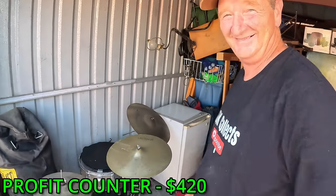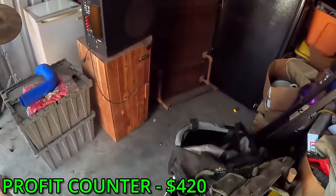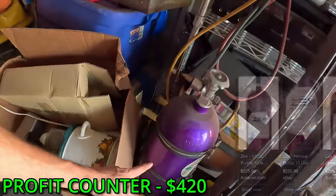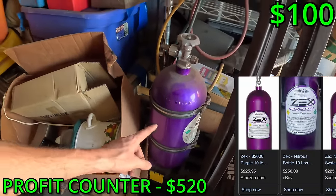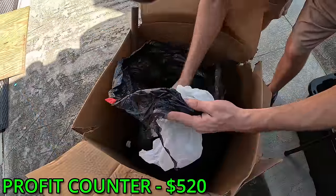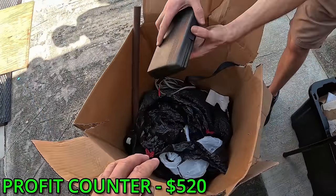It keeps poking me. I'm trying to talk. Oh, what is this? Is that like nitrous? I think it's for diving. Diving? Yeah, it could be CO2. Or oh, wow. You have to pull it out. What is this? What is that?